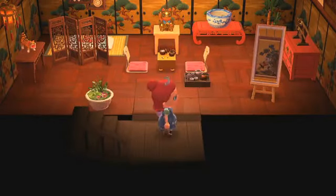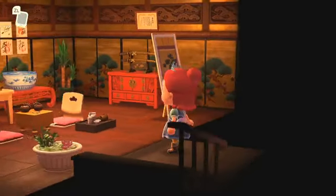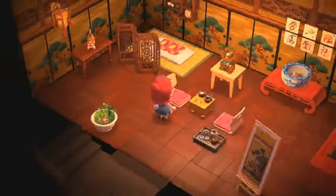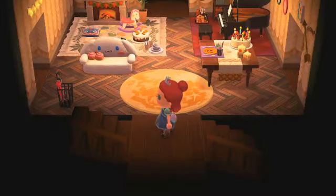In the basement is Zen. I love Zen style. I've really enjoyed creating Zen houses in the DLC personally. Okay, very cute house. Not entirely conventional, and I like that.